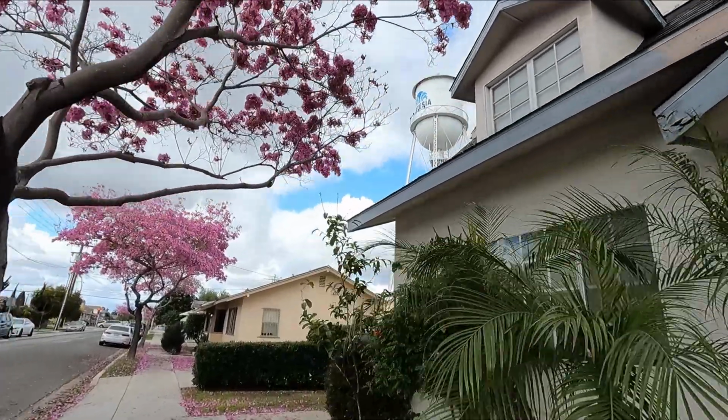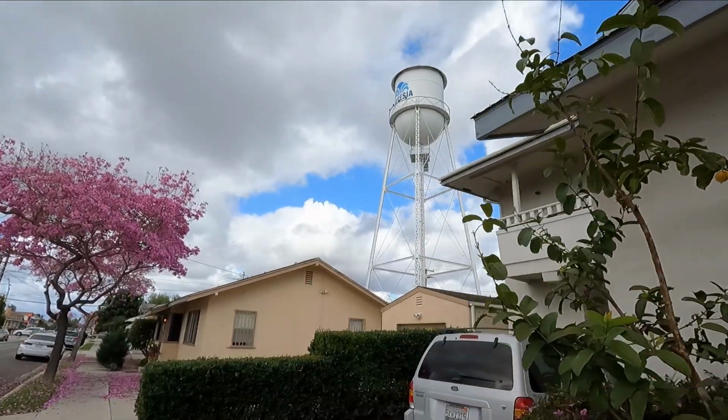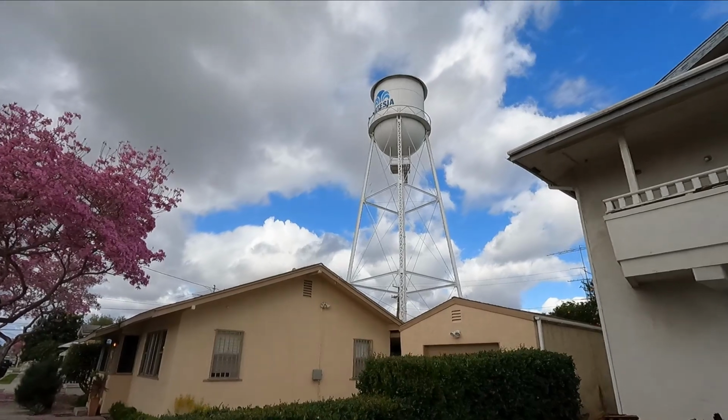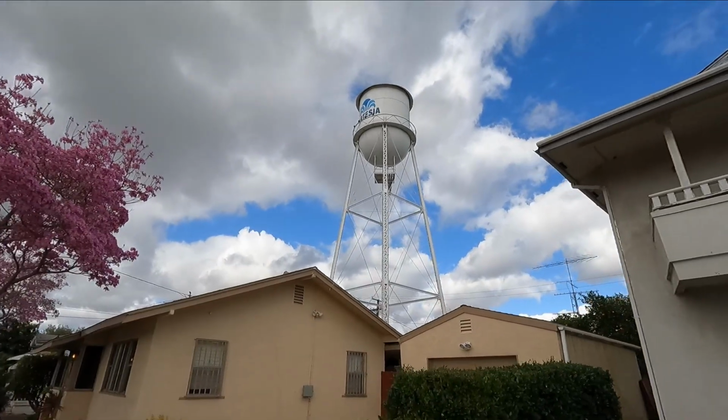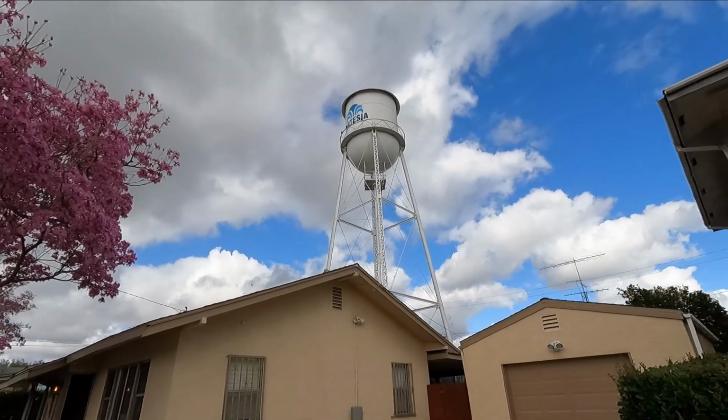Let's get a little close to this water tower. Fun fact, this water tower is also used in an episode of My Name is Earl, when him and Randy are actually stuck in the water tower for days until the government helps them out.